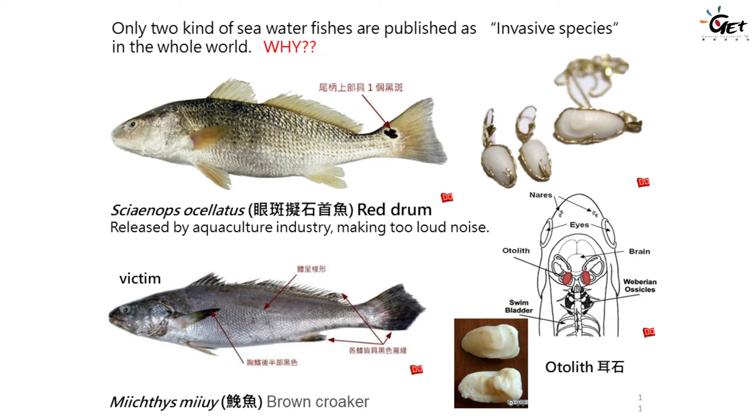Now, actually, freshwater fishes like the goldfish in our fish tank can be an invasive species. There are many, many kinds of freshwater fish. They took over another fish's food source. Shelby, you misunderstand my question. The question is why there are only two kinds. We have many, many kinds of freshwater fishes as invasive species that are highly researched, but only two kinds of seawater fishes are invasive species.